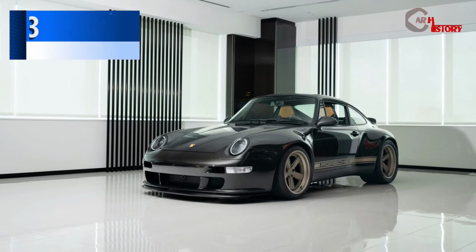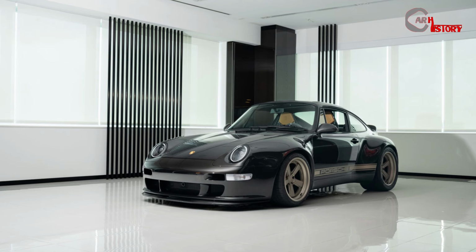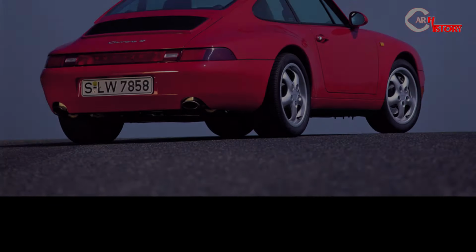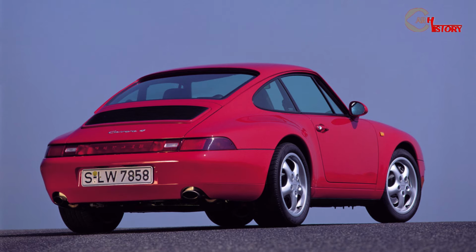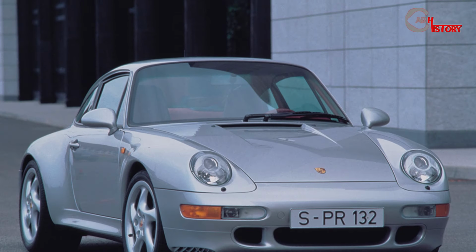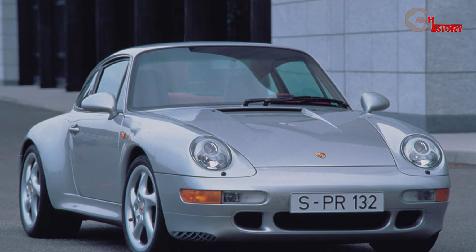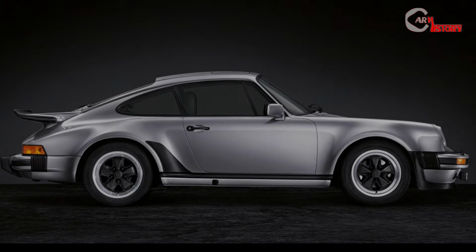The 993, 1994 to 1998. We're going to stick with Porsche's internal model codes, both to avoid confusion and because they're reasonably well known among car nerds. The 993 arrived just 5 years after the 964, and is still regarded by many Porsche diehards as the prettiest and best judged of the lot.